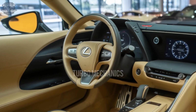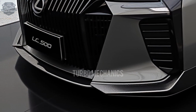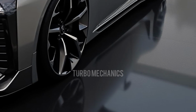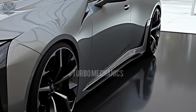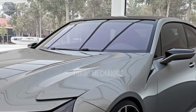This suggests that the suspension has the ability to soften in order to effectively absorb bumps and potholes in typical commuting scenarios, and it can stiffen up in order to reduce body roll and maintain contact with the pavement during spirited driving. The steering sensation is another area in which this vehicle excels. Electric power steering systems have been criticized in the past for their incapacity to offer the same level of feedback as conventional hydraulic arrangements.